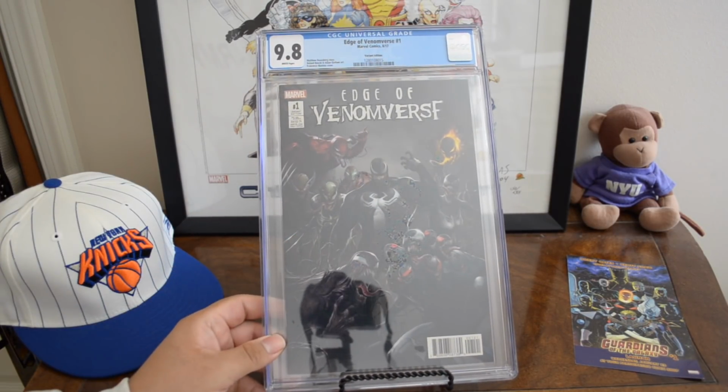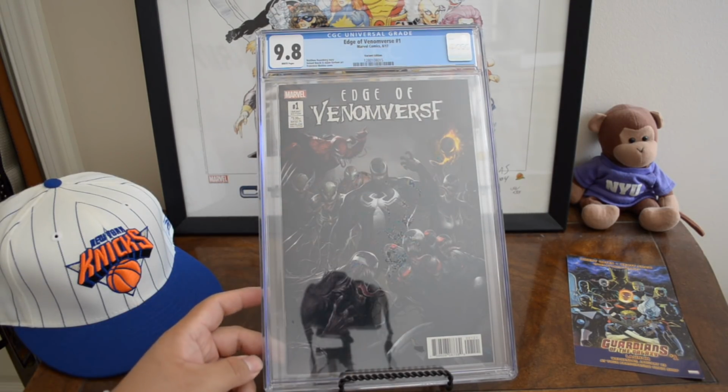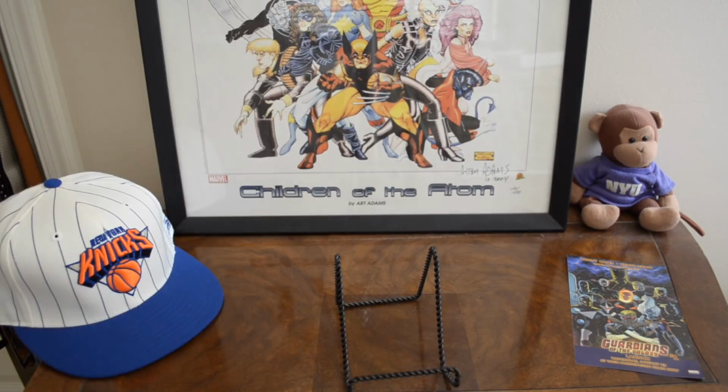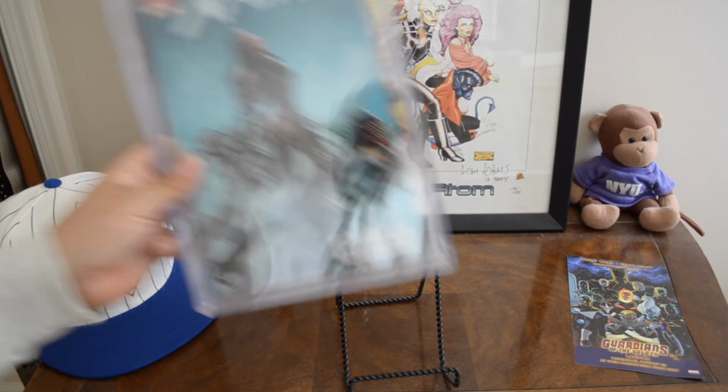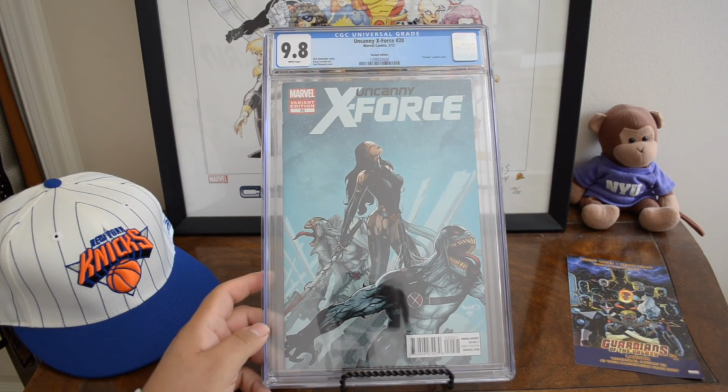Really digging this cover for some reason. Nothing big with the comic maybe, but this Edge of Venomverse, just a cool Matina cover. Has many of the different symbiotes on the cover. Classic dark, very creepy cover. I'm digging that. Probably one of the top 3 early 2012 Venomized covers that came out.